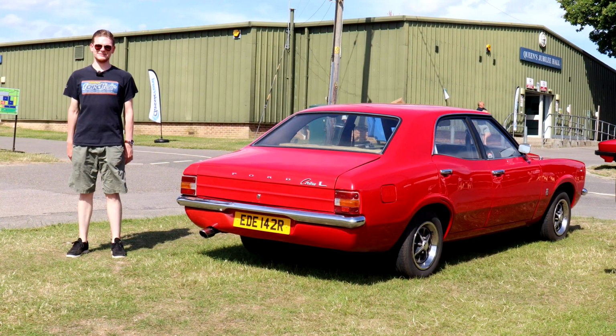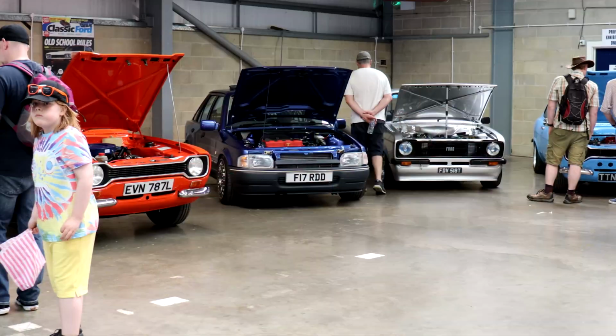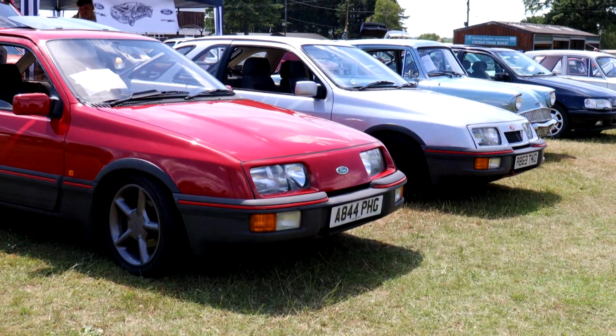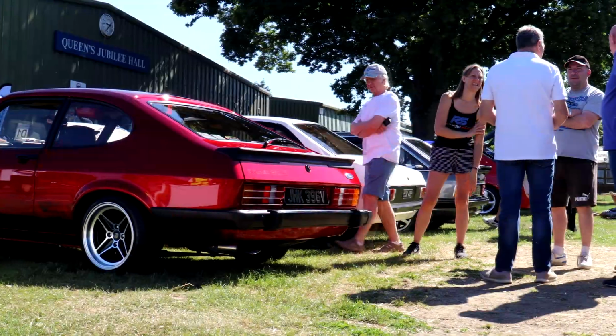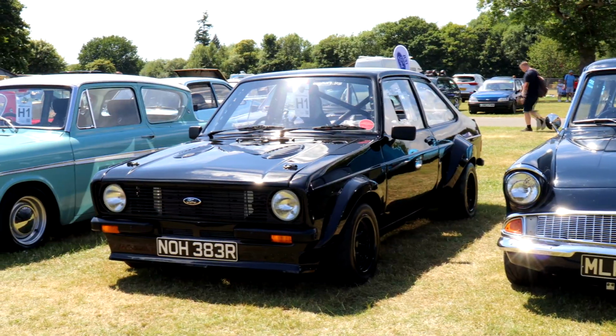So there we have it then, the end of Classic Ford Show 2022. This show has come to a whole new venue after being on hiatus for three years, and it's come back in spectacular style. Some incredible cars, some lovely people, and a great atmosphere. I hope this show continues for many, many years to come.